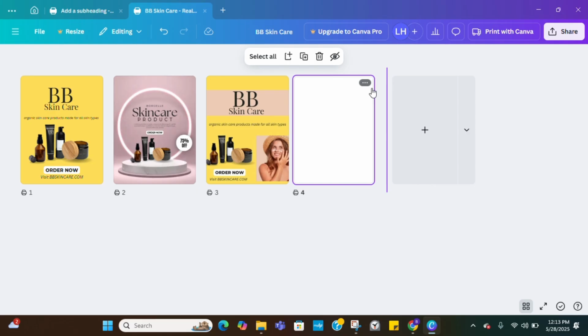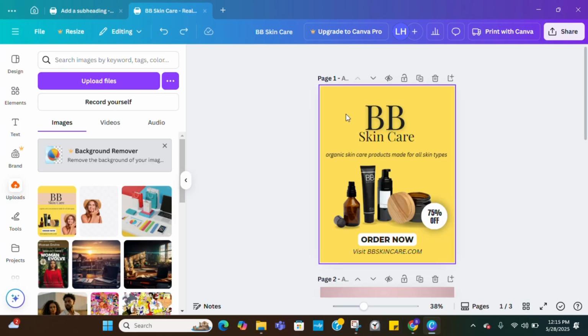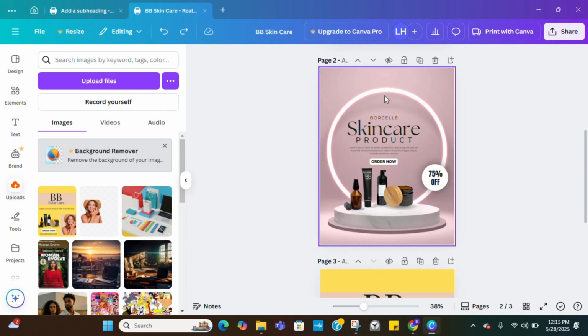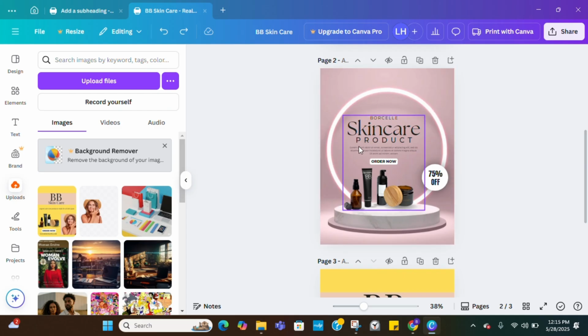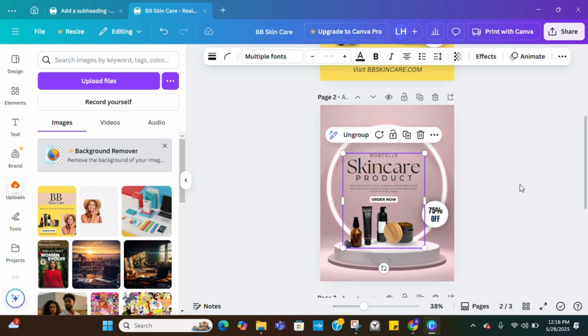Okay, so these are the options. So you want the BB skincare to stand out. I feel like it was just a skincare product, and it showed the product, but besides Ordinary, you don't know why you should choose this product. You know, the background is cute and all, but why should I choose this? They did a good job or whatever.